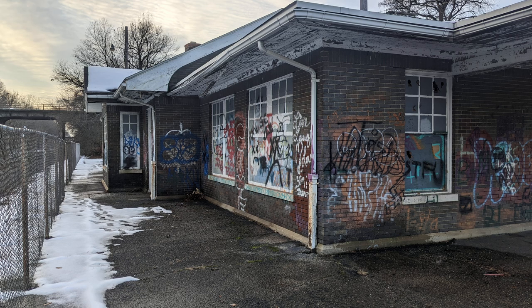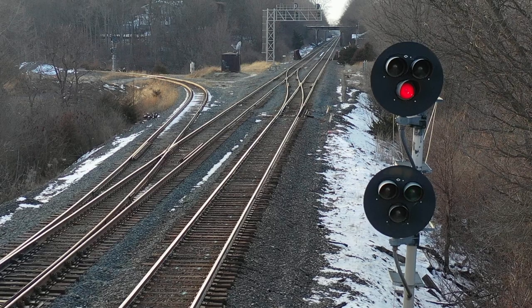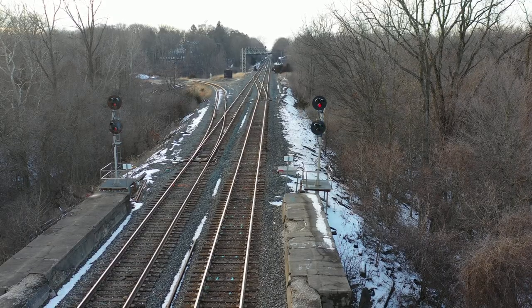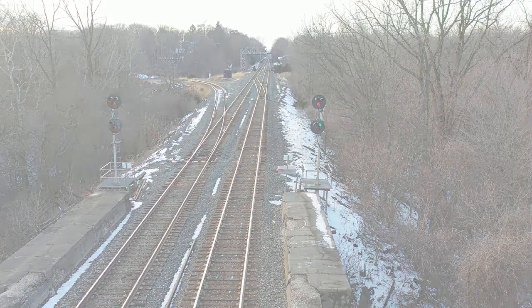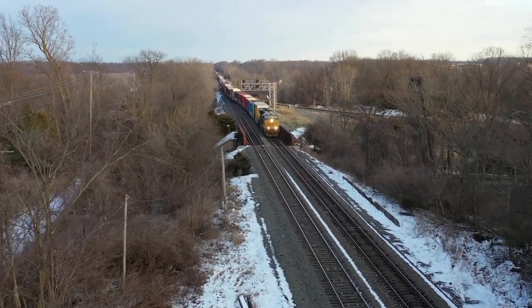I decided to stop by the old passenger station next to the Indianapolis line before heading home. We lucked out and were greeted with a limited clear signal. Whatever was coming toward us was going to make a diverging move. As our new train speeds toward us, we can see it make the move from one track to another.